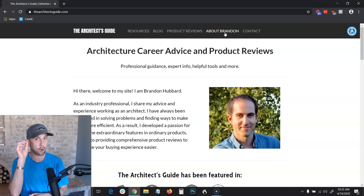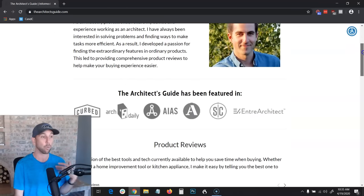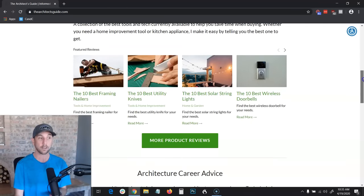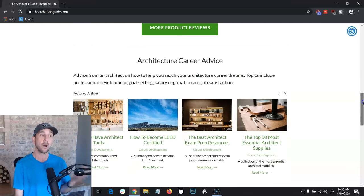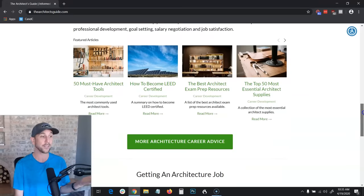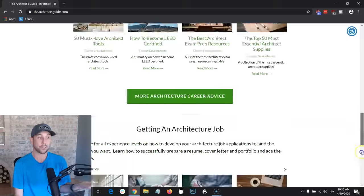I think about pages are so key. He's probably going to have a mission on that about page. And really, he just kind of gives you the proof of why you should pay attention to what he does, straight into the product reviews, which is exactly what is making the money on this website. Architecture career advice, because that's his niche. Getting an architecture job, that's his niche. And then the disclosure, and that's really it.